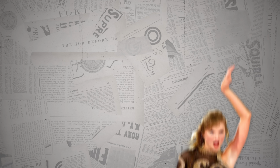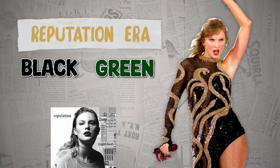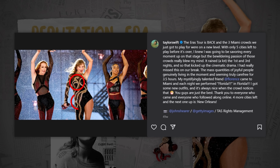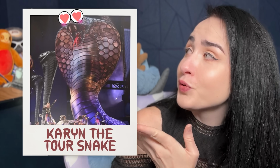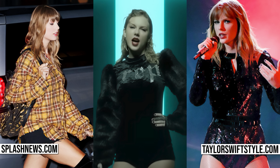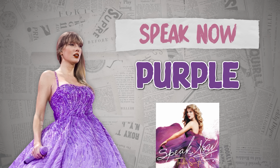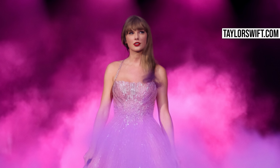For example, when Taylor's fans think about her Reputation era, they think about the colors black and green, with maybe a little gold thrown in if you're feeling fancy, as well as all of the snakes. Also, shout out to Karen the Tour Snake, a true icon. And of course, the grungy pop look of her outfits both on and off stage, whereas her Speak Now era was represented by the color purple, and a more princess-inspired aesthetic.